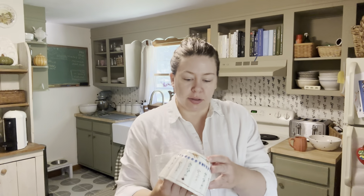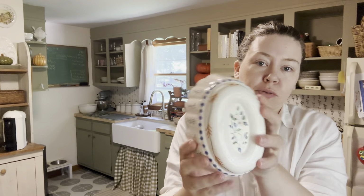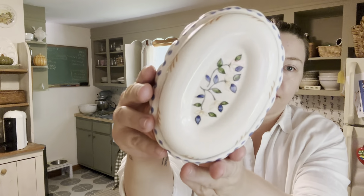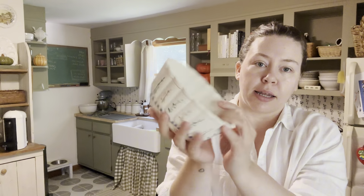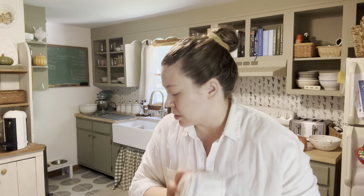Okay, and then I found this really, really cute ceramic mold. I love the details on it, and it's really tiny. It has a little hole to hang it, but look how small it is. I always put things next to my head so you can see how small things are. I have a big head though, so maybe it's not a good reference. I don't know. Oh, I love these.